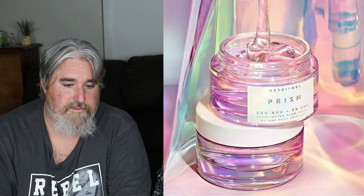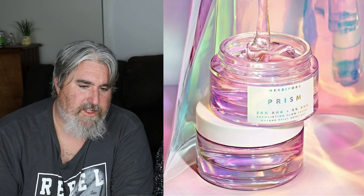So we are going to move straight on to number 29, which is the Herbivore Prism Exfoliating Facial Mask. It's got a good look to it. It's interesting, isn't it? Well, prism, it's refractory. All the light, different directions. Yeah. It's definitely interesting, and it's another skincare thing. I'm definitely interested in trying this.